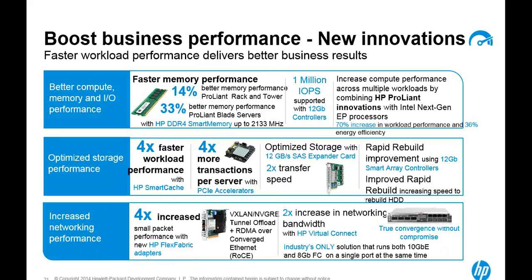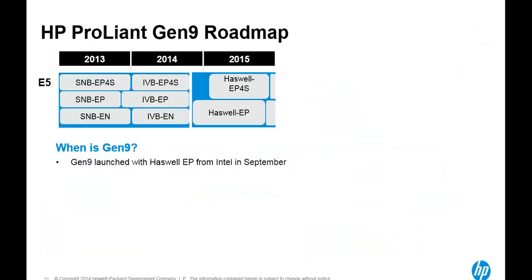So HP has done a lot of R&D around the boxes to make them your optimal choice for compute. So it's not just taking an Intel chip, throwing it into our old box. We've enhanced them tremendously so that you, our customers, PKA's customers, will realize the benefits of your investment.